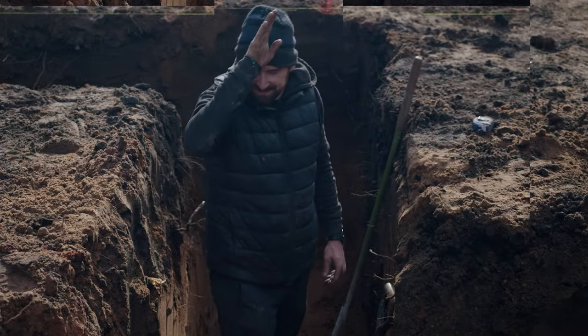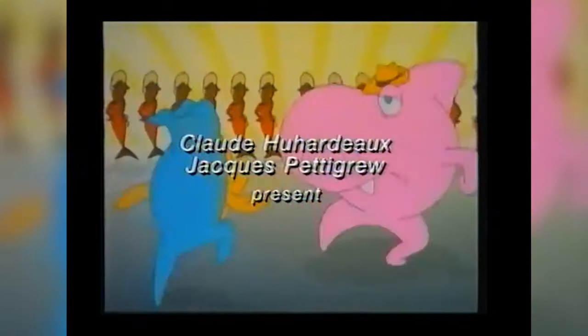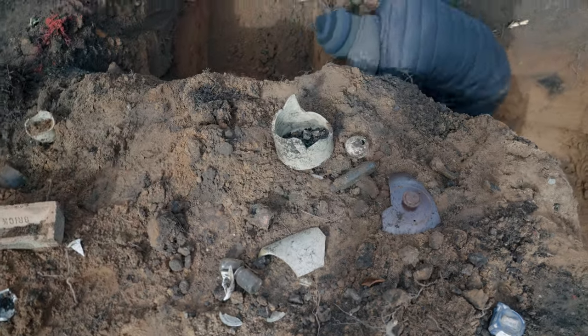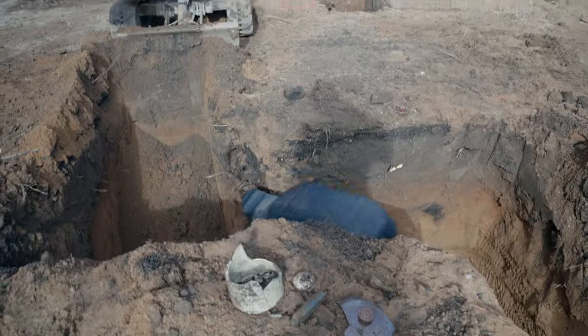George. So this is turning from digging a footing into an archaeological dig.